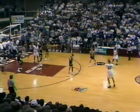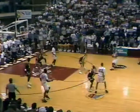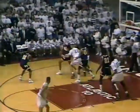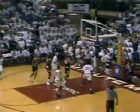Anton Brown, the point guard, number 11. This is Tony Barbee, 22. And a turnover. Pass was intercepted. And that's a three by Leonard, short. Offensive rebound by Traverius Green just off the bench. Another three off the mark.